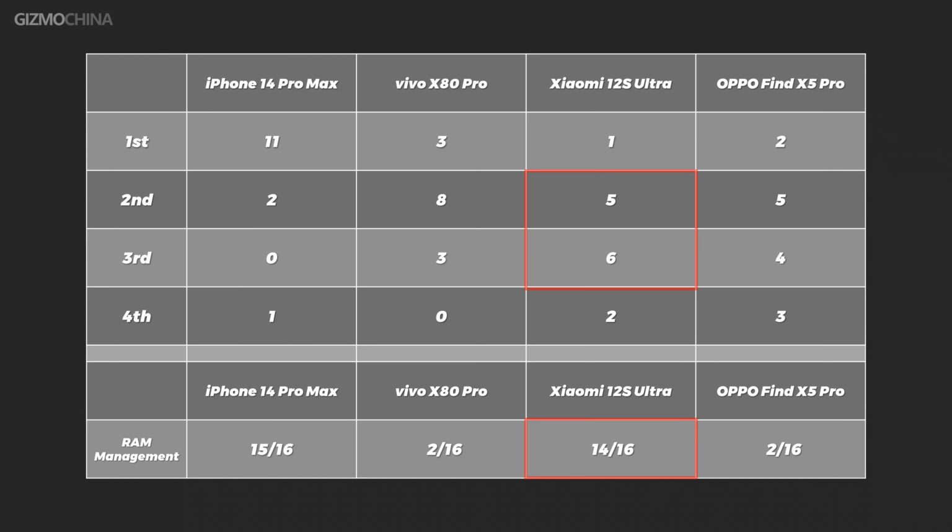Although the Xiaomi 12S Ultra doesn't perform well in speed tests, it is the only phone in Android flagship that ensures that almost all apps are not killed. MIUI has always been the best one in doing this. Looks like Android phones have a long way to go to beat iPhone in speed tests.